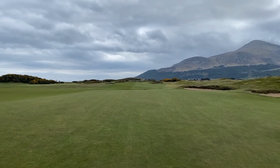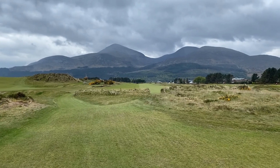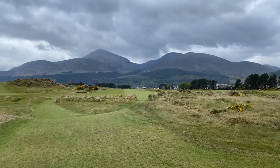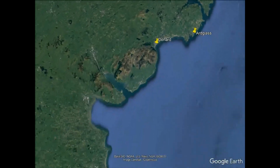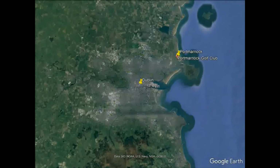This is towards the end. I believe this is the 18th hole. If you look closely, you can see a spire in the background. That's the hotel we were staying at. Really a magical experience and worth playing. From there, we drove back to Dublin.